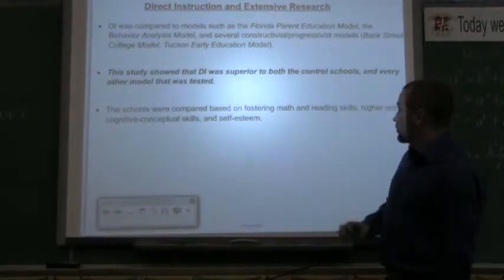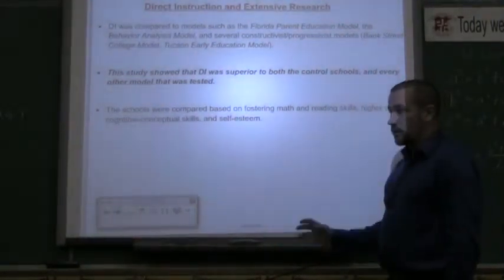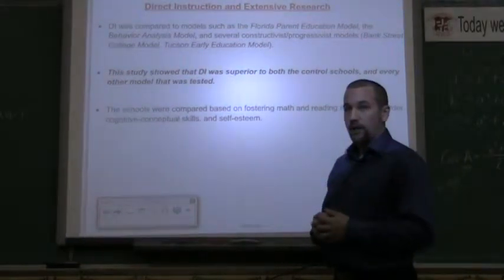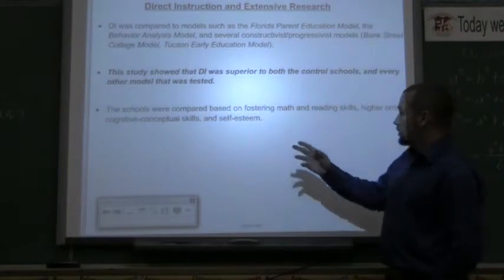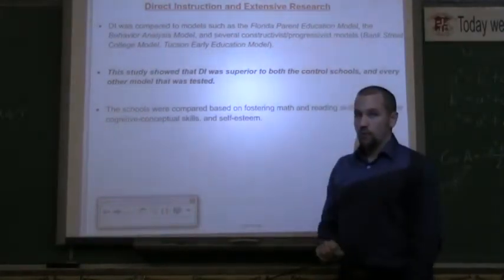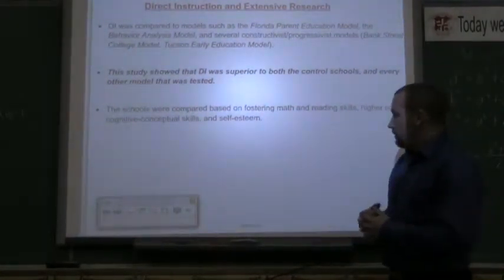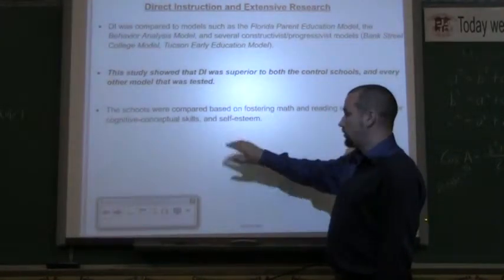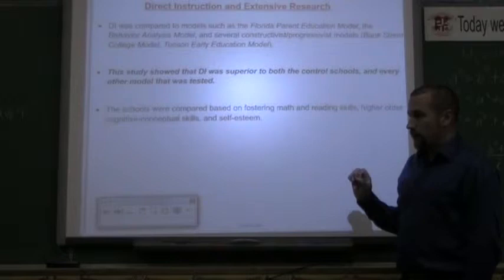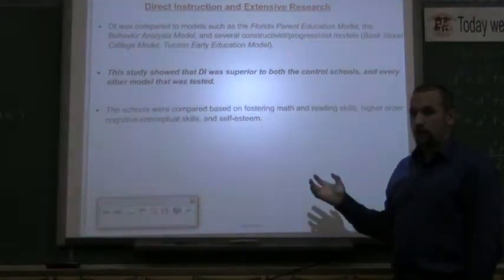And the study showed that direct instruction was superior to all of the control schools and every other model that was tested. And so this was across all models, across all years, across all schools that were tested. And so kind of a ringing endorsement of direct instruction. And it says here the schools were compared based on fostering math and reading skills, higher order cognitive and conceptual skills, and self-esteem as well. So not only were the students doing well, as a result their self-esteem was risen as well, and perhaps undervalued this one right here. The other thing that was found in this Project Follow-Through study is that struggling students, those that were behind grade in learning, behind grade in math, were able to use the direct instruction method and catch themselves up.